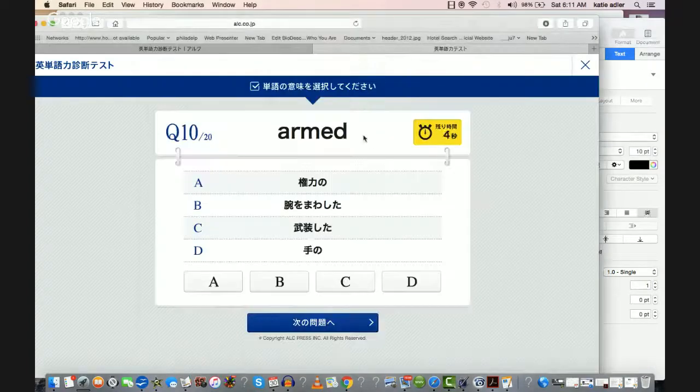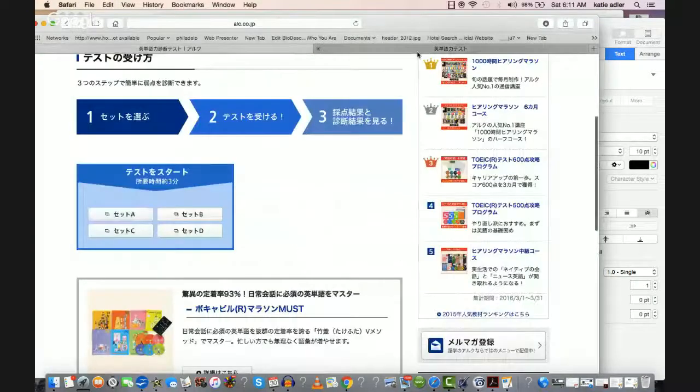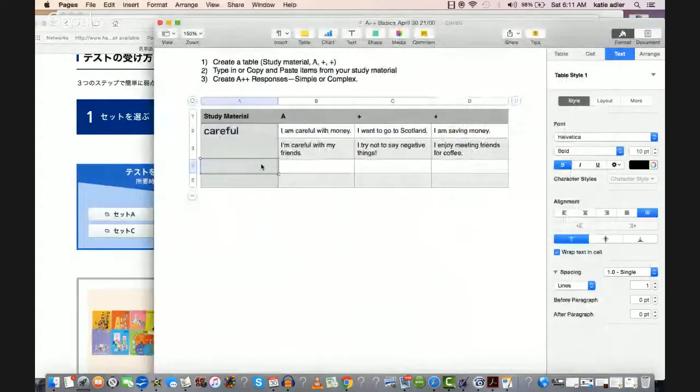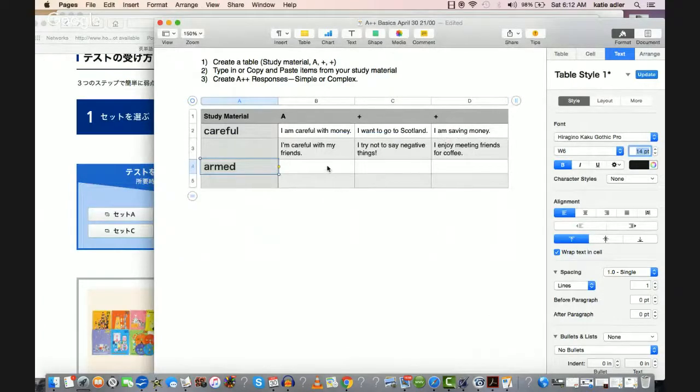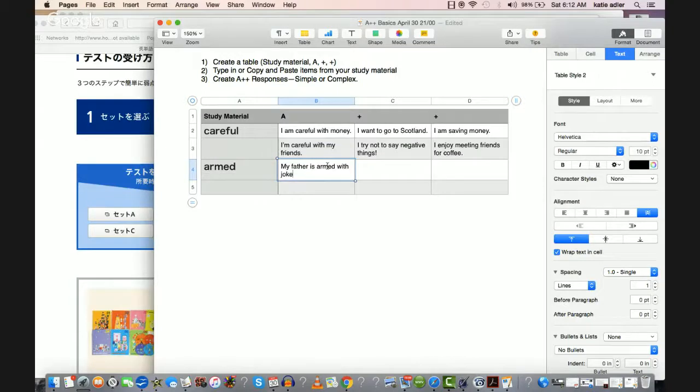The test is still going. Armed. Oh my goodness, armed. And you put this in here. Let's see. My father is armed with jokes. Yes, you can use armed this way. He is always telling jokes. He is actually funny.